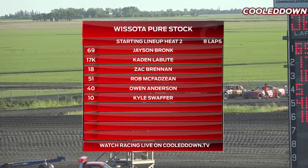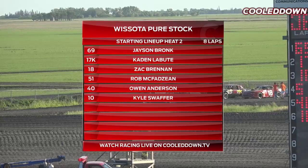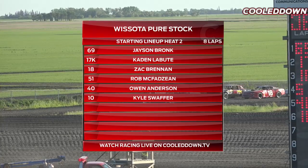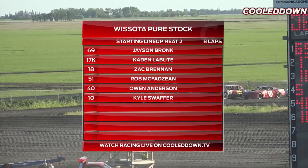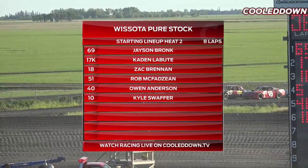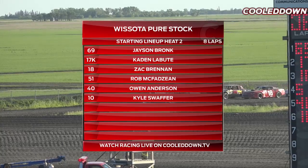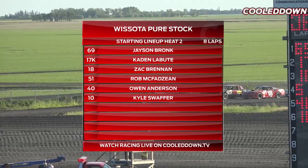All right, heat number 2 of our Pure Stocks. Starting on the pole is the 69 of Jason Bronk. Outside of him, in a really awesome 57 Chevy, that is Caden LeBute. Inside row 2, the number 18 is Zach Brennan. Outside, the 51 is Rob McFadden. Inside row 3, the 40 is Owen Anderson. And in our last starting spot, the 10 is Kyla Swaffer.